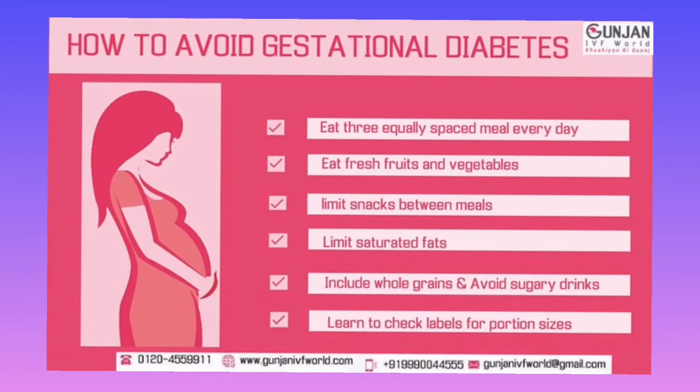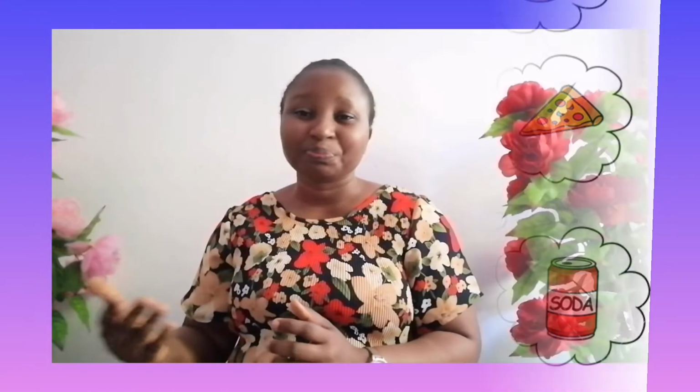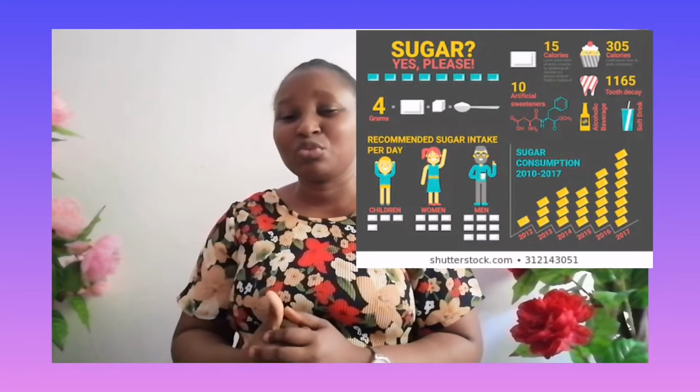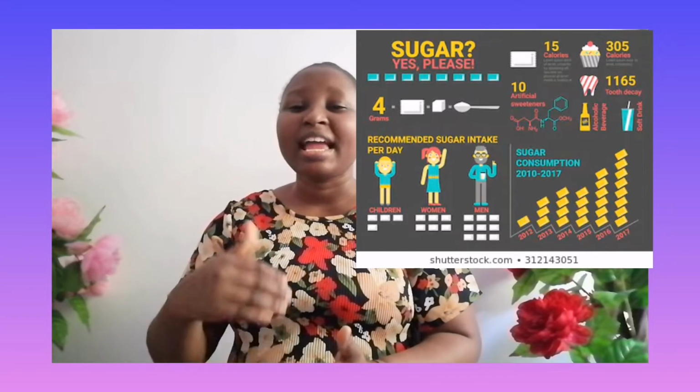dairy products, and don't forget all what I've said also. So these are the ways gestational diabetes can be prevented. And I want you to monitor your intake of processed foods. Yes, you need to check your carbohydrate intake, because the refined carbohydrate in most of these processed foods, the body transforms it quickly to sugar. So you want to watch your intake of processed foods and your carbohydrate intake too. So these are the ways to prevent gestational diabetes.